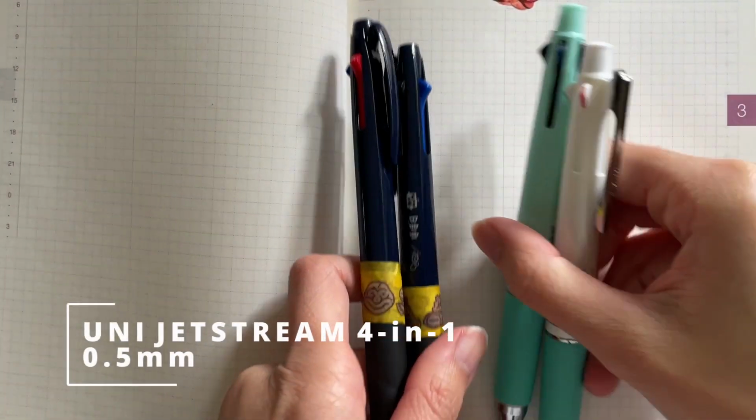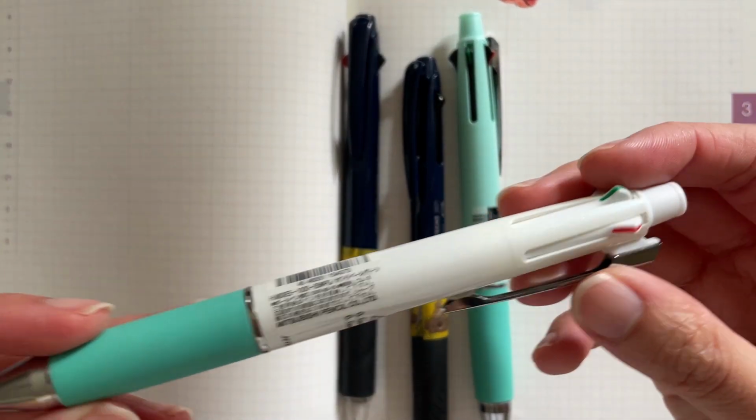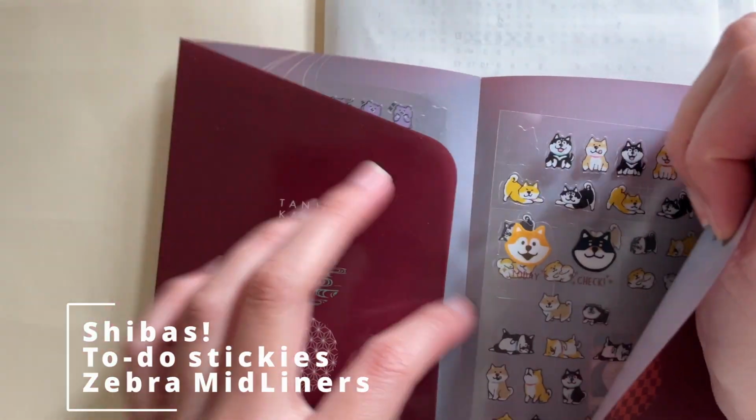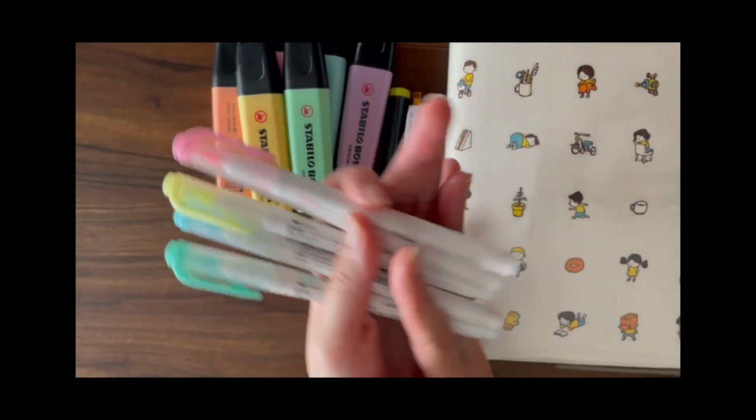I ended up buying these two chonkers, Jetstream 4-in-1s with blue, red, black, green, and a pencil cartridge. Other notable tools are these Shiba tabs, to-do list stickies, and midliners. If you've seen my previous Hobonichi setup video, you may recognize the Shiba tabs and the midliners. In fact, you've probably noticed a lot of carryover of materials.